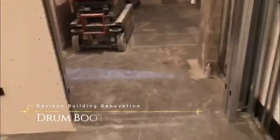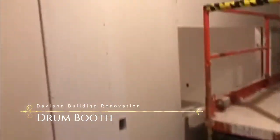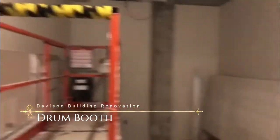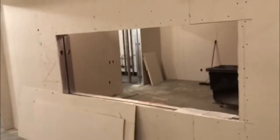Big, wide doors here, and it opens up to here, and then we actually have this little area outside the pillar. This is probably 4 times the square footage that we have now in terms of the drum booth. Okay, I'm walking around. This is the front. This is the control room and studio window area.